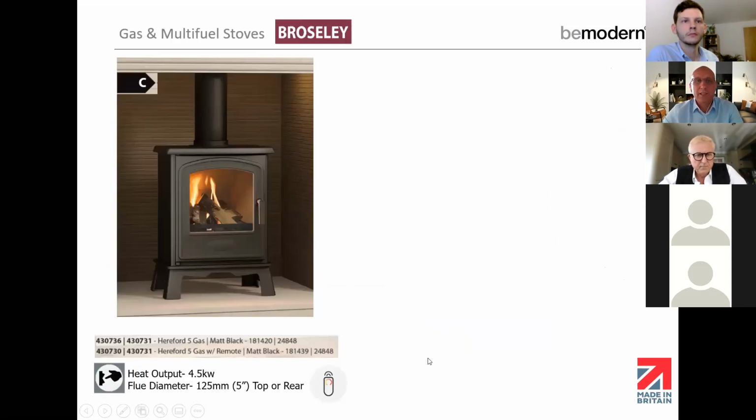And moving on to gas stoves. We've got 2 gas stove options in the Hereford 5. There's 1 manual option and 1 remote control option as well. We've got an option for the flue, so you can go out the top as shown in the picture, or it can go out the back of the product. In this particular unit, you can see the energy efficiency rating is C, and the flue diameter is 5 inch.